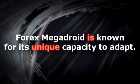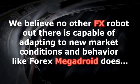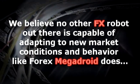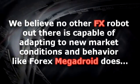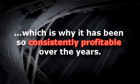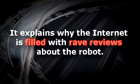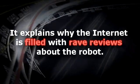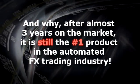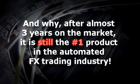Forex Megadroid is known for its unique capacity to adapt. We believe no other FX robot out there is capable of adapting to new market conditions and behavior like Forex Megadroid does, which is why it's been so consistently profitable over the years. It explains why the internet is filled with rave reviews about the robot, and why after almost 3 years on the market, it's still the #1 product in the automated FX trading industry.